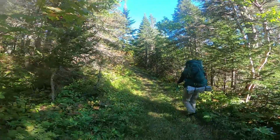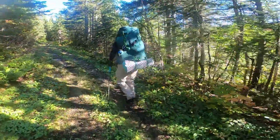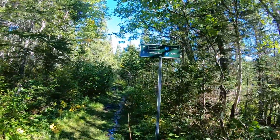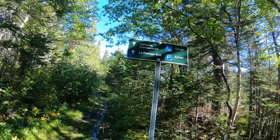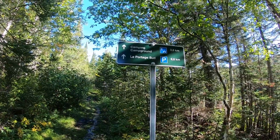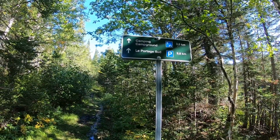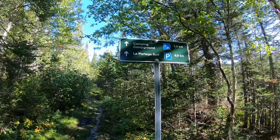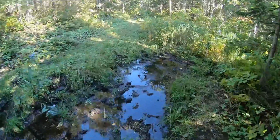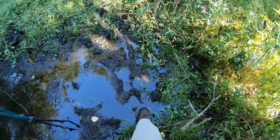Oh, there's a sign up here. So we're just coming up to this sign here. You're bang on, honey. You said 3.8. Yeah, well, we just passed a 37 kilometer sign, and I know we're camping at 33, so perfect. Here, seaplane. Cool. Not much further. Otter sign. We saw otters and we saw footprints and otter slides and all that.